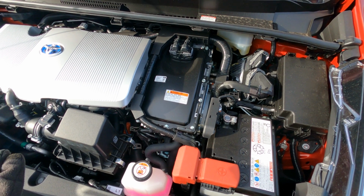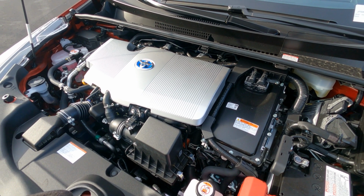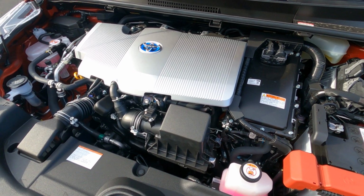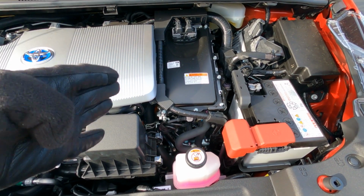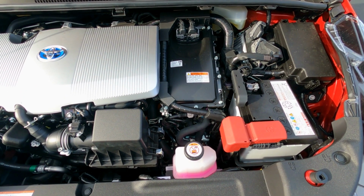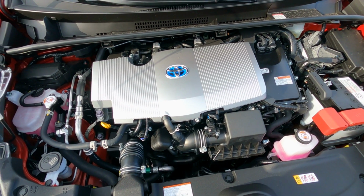Couple great warranties on the Prius. Number one, the engine and the transmission. So the 1.8 liter gas engine and the CVT transmission, they have a 5-year 60,000 mile powertrain warranty on them. And then over on your hybrid system, this is an 8-year 100,000 mile mechanical component warranty. And then the battery for the hybrid system now is 10 years, 150,000 miles. So a really great warranty on the power plant on this unit.